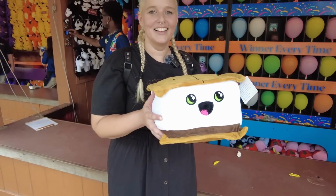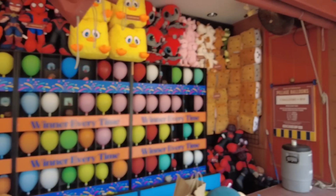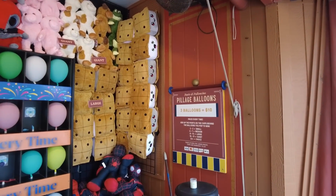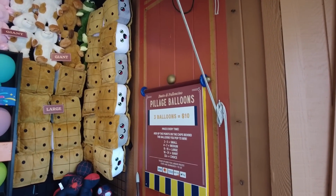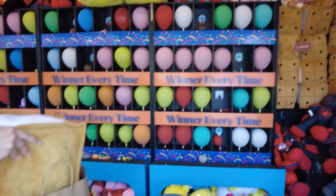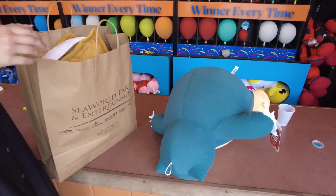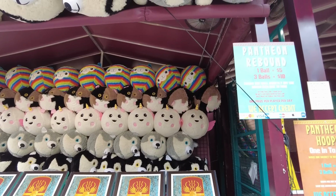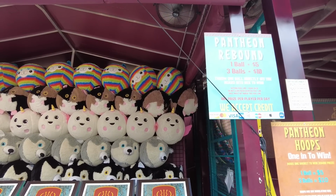Good job. You got your s'mores. And we did like that. So it was the 3 balloons for 10 or 8 balloons for 20. If you did the 8 balloons for 20, you are guaranteed at least the s'mores because of the math. Because at least you're going to get 1 on every one, and that's 8 to 15. So nicely done. Added to our big bag of goodies there. Snorlax is already taking a nap over here. Yeah, good night, Snorlax.